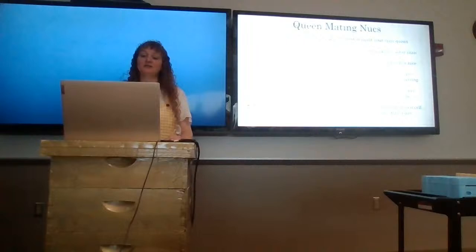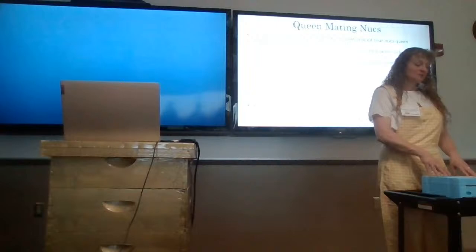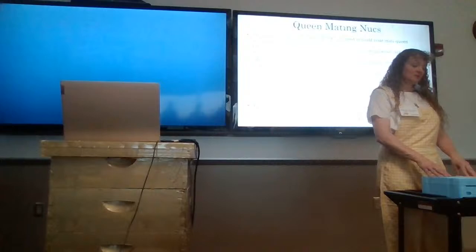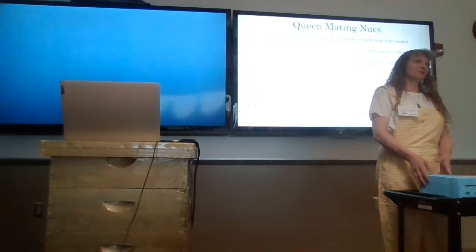So I wanted to give you an example of when you pick the hive that you want to graft from. Well, this is hive A, B, and C. So hive A had 100 pounds of honey on it, excellent honey crop. Had good brood pattern, and she made it through winter. But this hive had 10 to 15 mites every month we did an alcohol wash. So this is probably not a hive we're going to graft from.